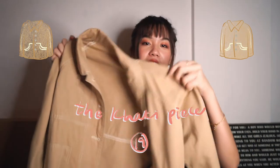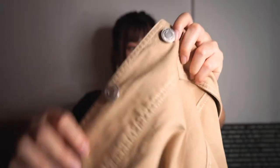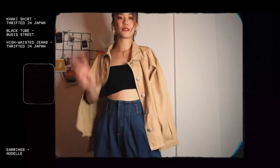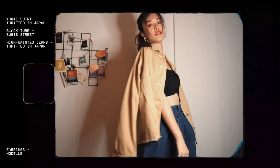So a color that I've always loved and wanted pieces of is khaki, and I found this beautiful khaki shirt in Japan and thrifted it there. It has these silver buttons and white stitching detail on it, and the material is relatively thick, so it's quite structured. I paired these with my blue jeans that I thrifted in Japan and a black tube top.